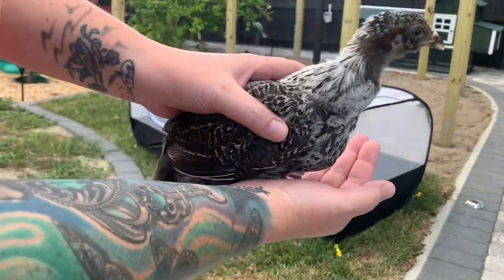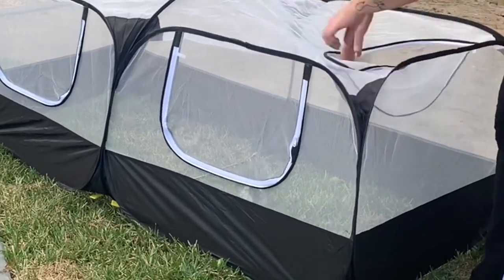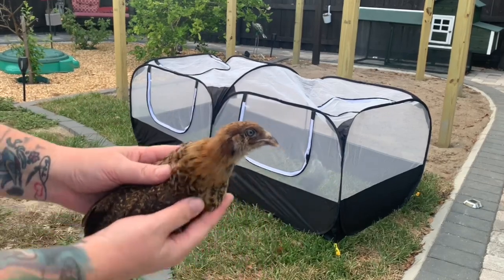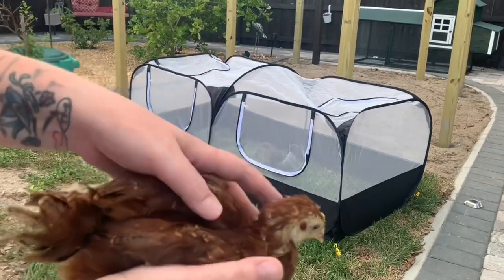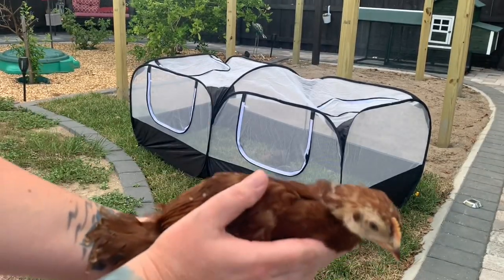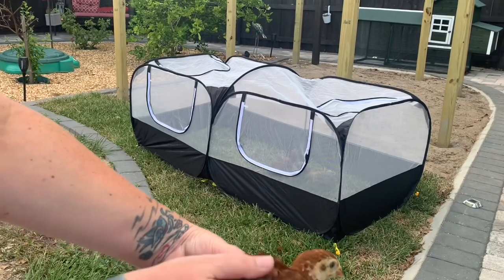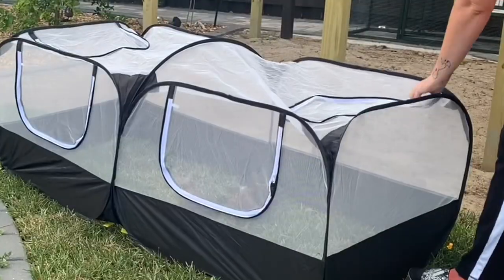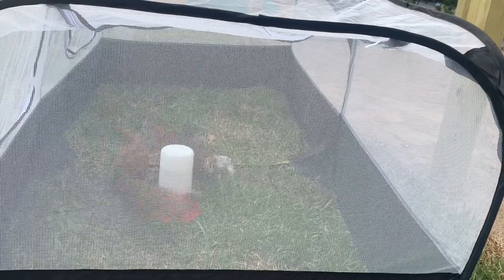Okay, so here is the first lucky lady. Second one going in. Hello, pretty girl. Here is the next contender. And here is the fourth lady. Hopefully, lady. Let you get a better view.